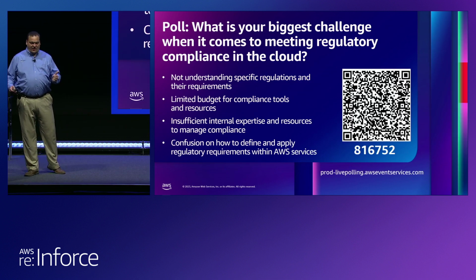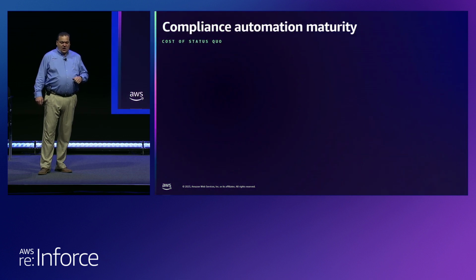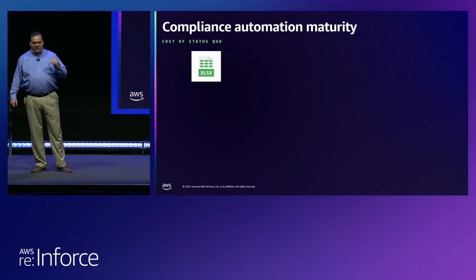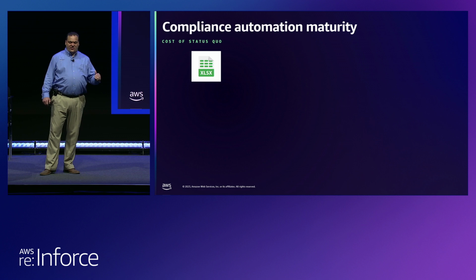So let's break this down a little bit with the thought that we're all struggling with some of this cost. So the first thing we want to do is break down those sections. We're going to start with that spreadsheet. The question you need to be asking with this spreadsheet is, how accurate is this really for my compliance program? How consistent is it? Am I introducing errors?